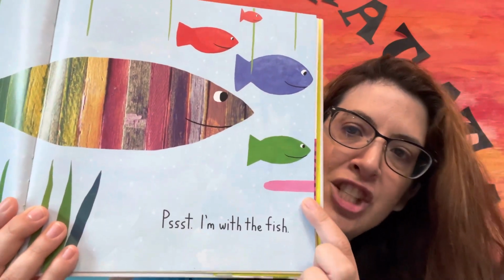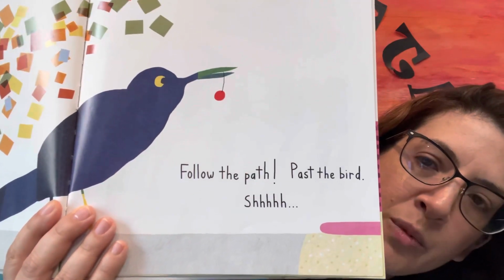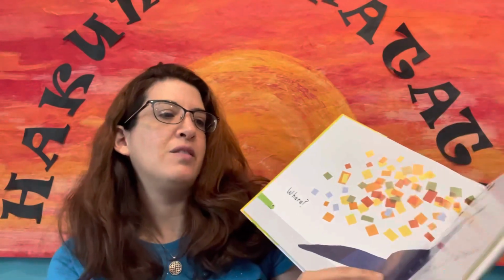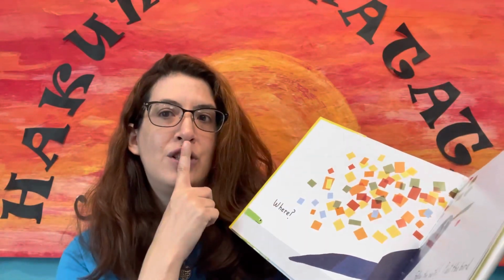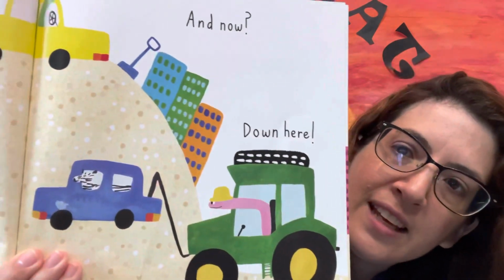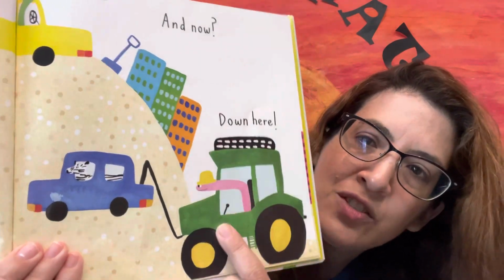I'm with the fish. I wonder where he's going. Where is he? Looks like he's going somewhere else. Do you see him? I see his little tail. Follow the path past the bird. Shh. He's being sneaky. And now? Now where is he? Down here. He's driving the tow truck.